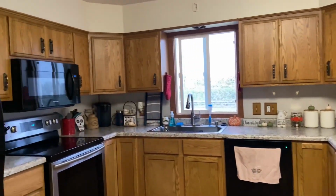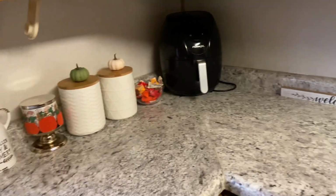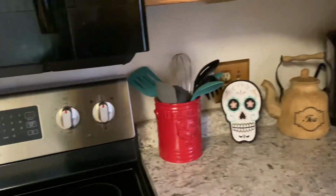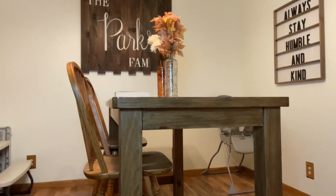Okay, so my kitchen is all clean now. It looks so good. I'm just making sure that I have everything put back in its spot and I didn't miss any spots on my counter. Now I am just cleaning off my kitchen table.